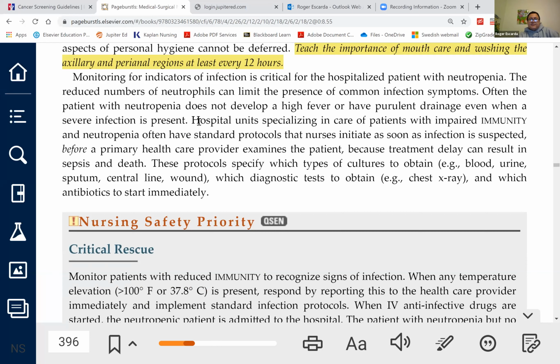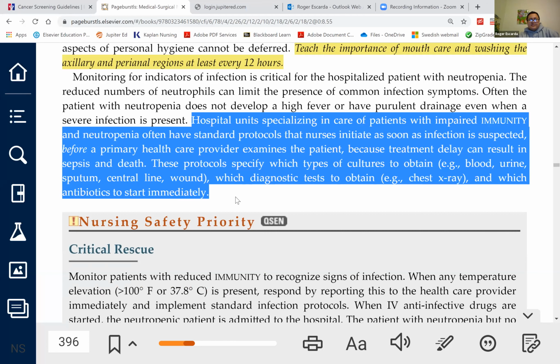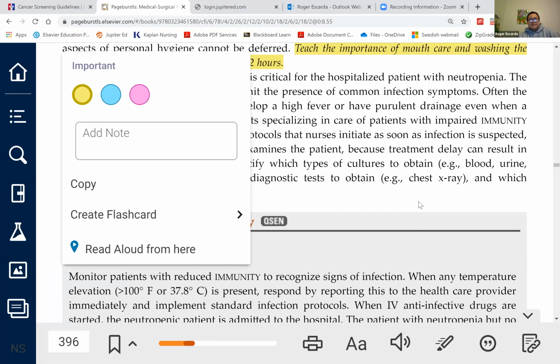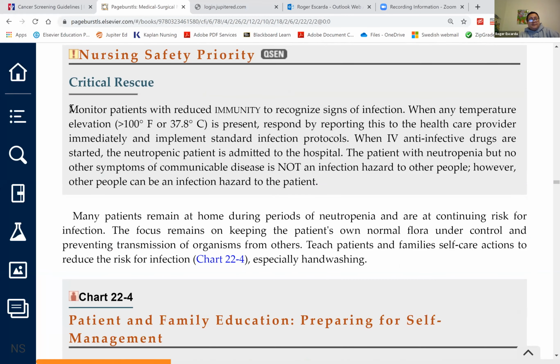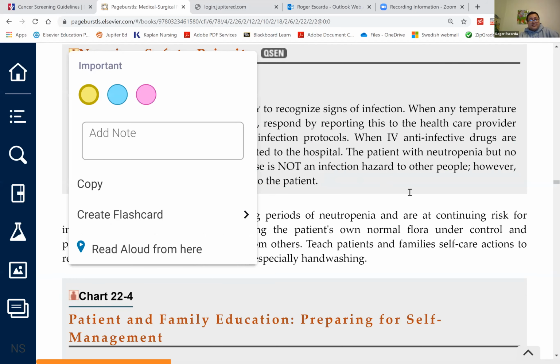Please read the details here about what to do if the patient does develop signs of infection. These are the same wherever you go. All hospitals follow the same protocol. Here's the temperature elevation I mentioned earlier. Again, do not wait for a high temperature. Normally we consider fever at 100.4, right? So if they reach 100, don't wait for 100.4 before you report that to the doctor.